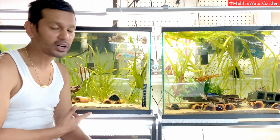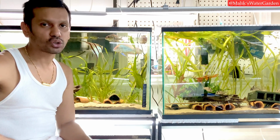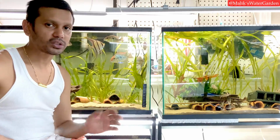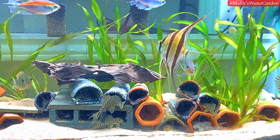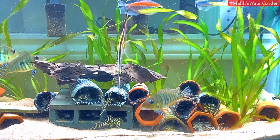But duckweed actually can go in this tank and hold its own. I've had duckweed in here a few times with these guys. Short term, they seem to be okay with my particular goldfish just because they know each other and they've been in the same tank together. But I don't recommend keeping them with goldfish or anything like that. They can be kept with other South American cichlids like discus and angelfish and whatnot.